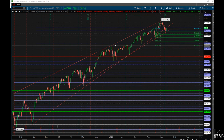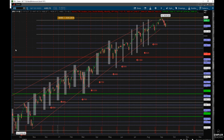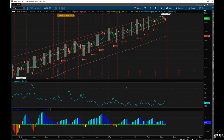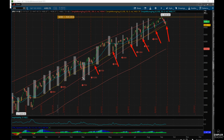Also, if you look at the S&P, let's convert the ES over here to SPX. As you can see, this has been very orderly. Let me put on some simple moving averages here. You see the yellow line there? That's our 50-day moving average. We've come right back down into the 50-day moving average, which, guess what happens? Historically, every time we come into the 50-day moving average, we bounce, bounce, bounce.